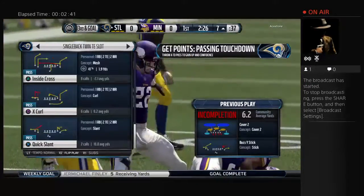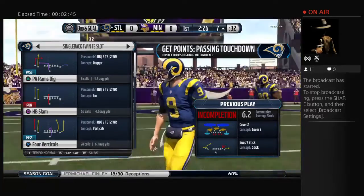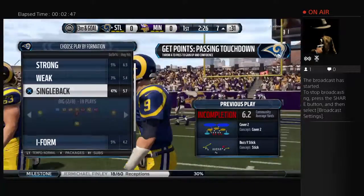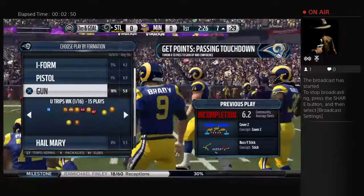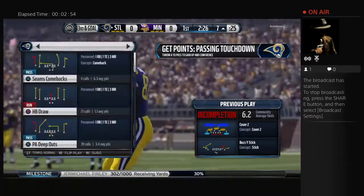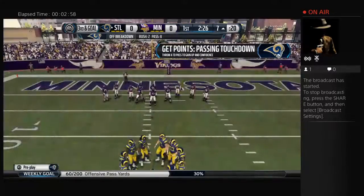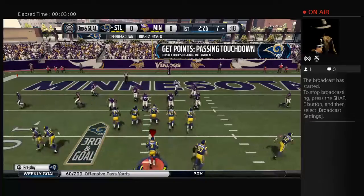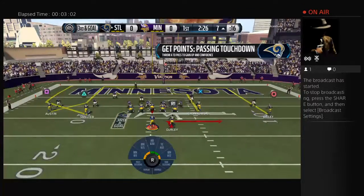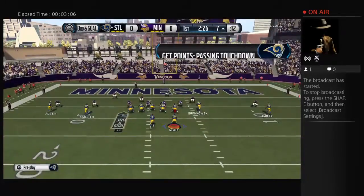Jim, I just want to say this to the quarterback. It's third and goal. If the play's not there, throw it away. Do not force the action. The Rams are at the line, facing third down, which was not an issue for them last week, as they converted a number of times in crucial situations.